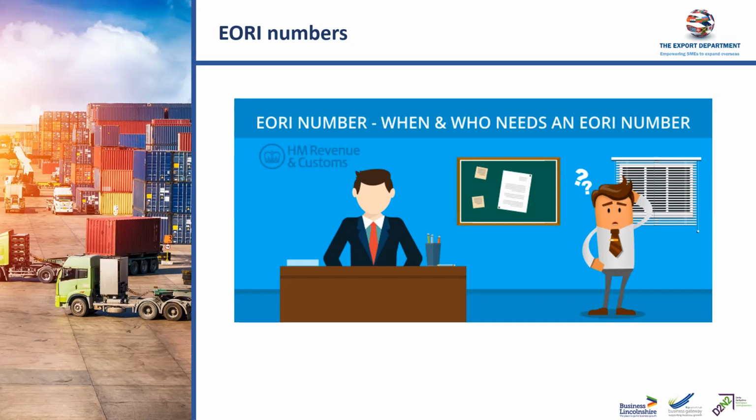Last year, as we peered over the side of a cliff and looked no deal in the eyes, UK firms were urged to apply for an EORI number as part of no deal preparations and to secure that ongoing UK-EU trade.